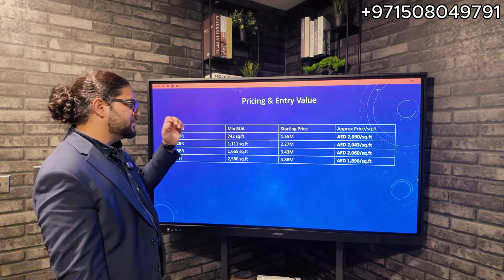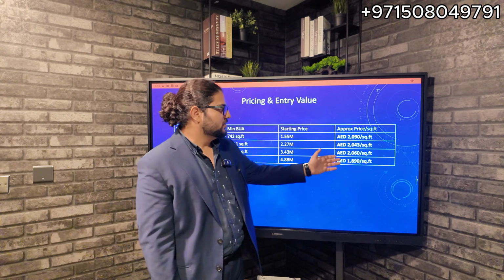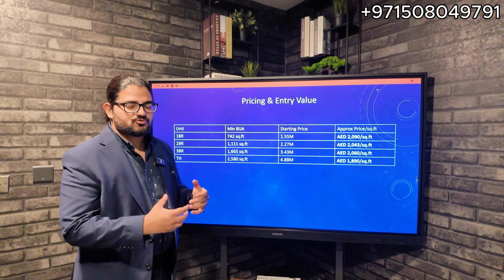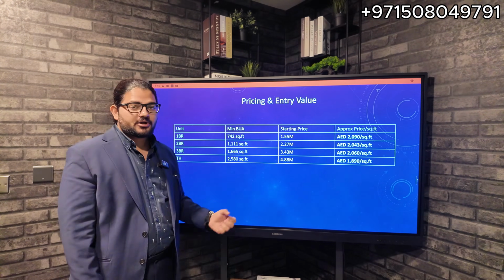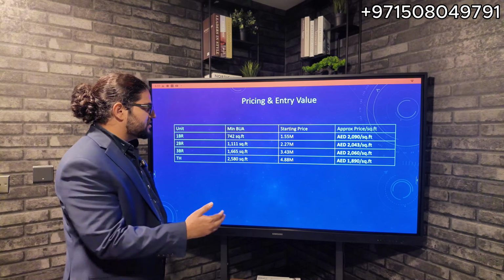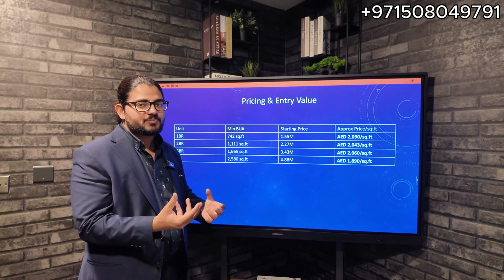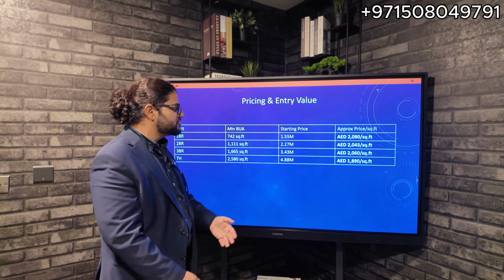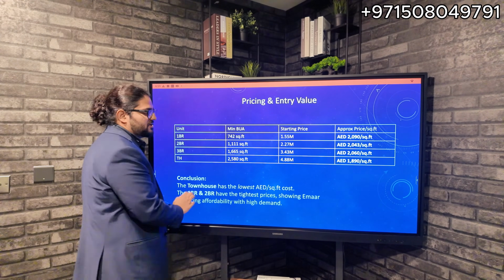Now, this is just a calculation of the price per square foot. You guys can see the townhouses are the lowest, but of course, they're not the best when it comes to rentals or resale, because the prices are a bit higher, there's a smaller pool of buyers, and it's a bit more expensive to rent a 3-bed. But once you do have someone living in there, it's very stable. So most people usually take it for personal use. 1, 2, and 3 beds. 3 beds are rare as well, but 1 and 2 beds are basically where you want to be for investments.